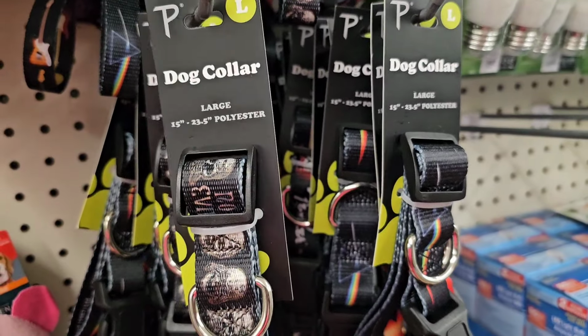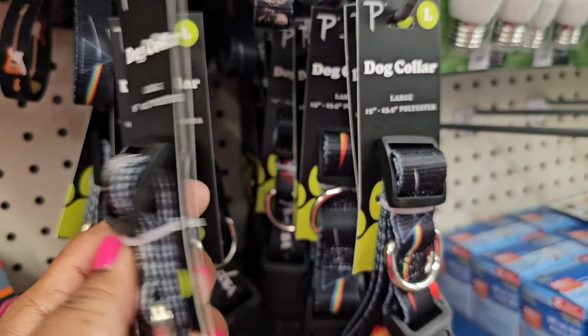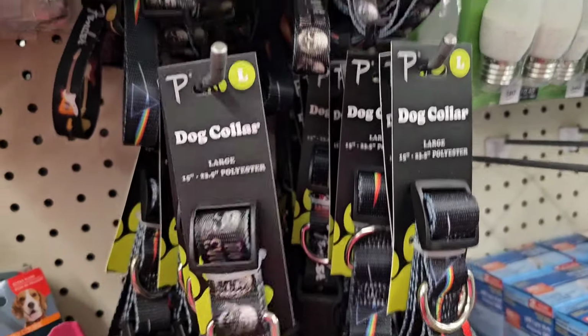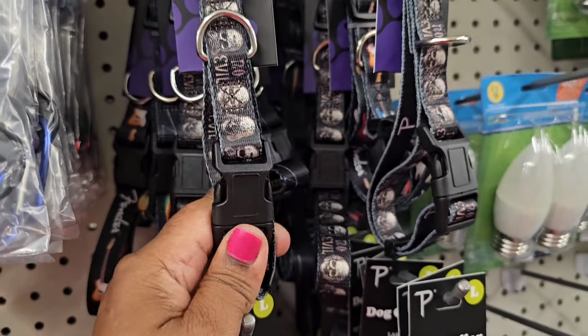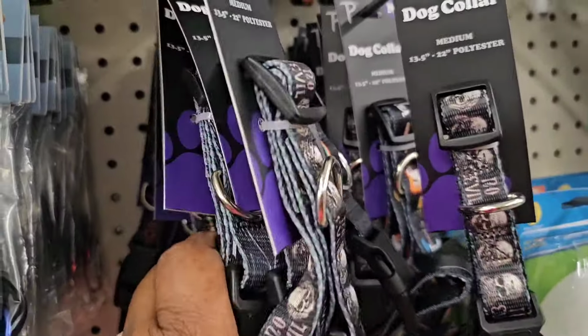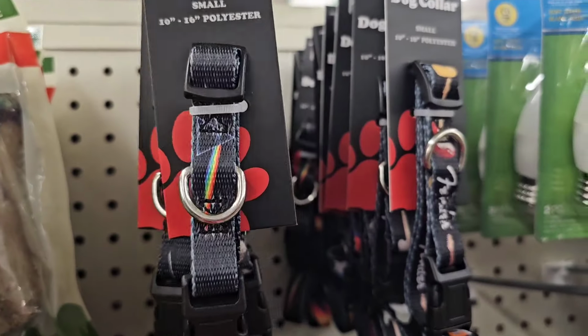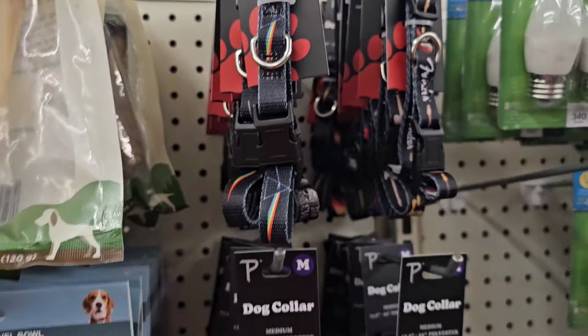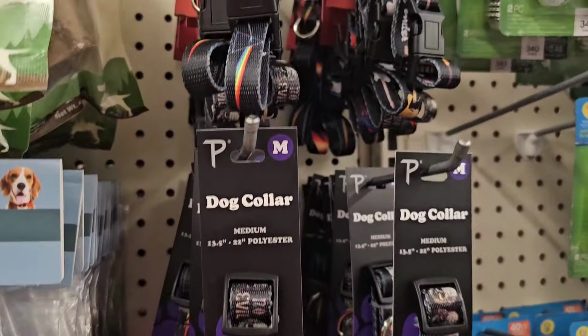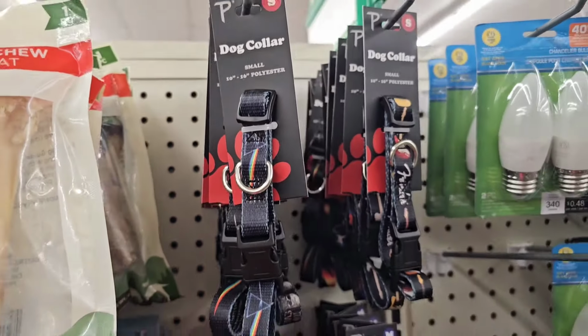These are brand name dog collars. And this one is large, 15 to 23 inches. This one is medium as well. And then they also have the small up here as well. So these are dog collars: small, medium, and large. Medium is 13.5, small is 10 inches.